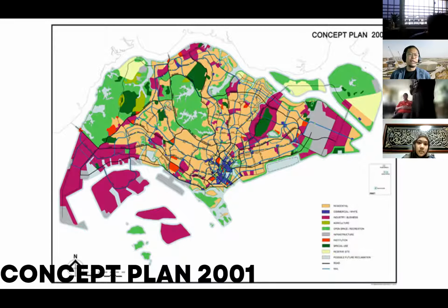The planners look at certain areas. What is the character? What's the special features of the zones? For example, Kampung Glam, Tiong Bahru. What is so special about Tiong Bahru? What's so special about Kampung Glam? How do we enhance these special features that are already there? So instead of bulldozing everything, why not rejuvenate or make it better, and therefore making people happier to live in?